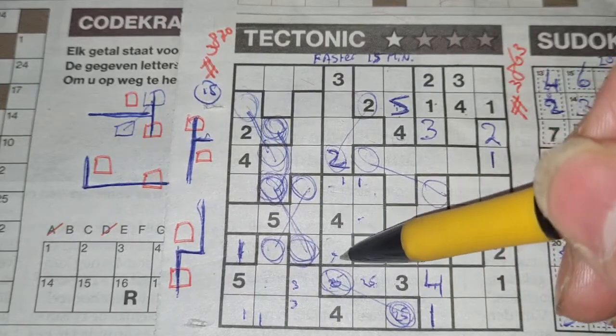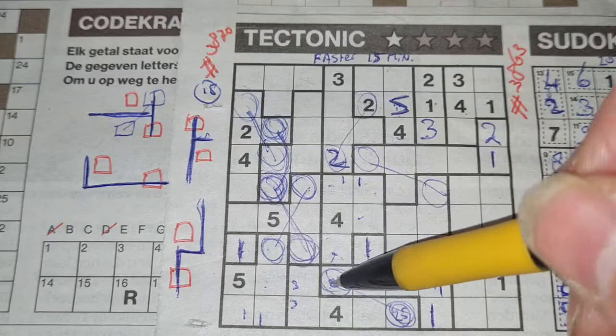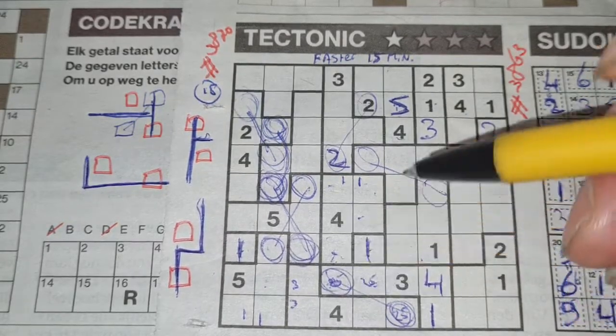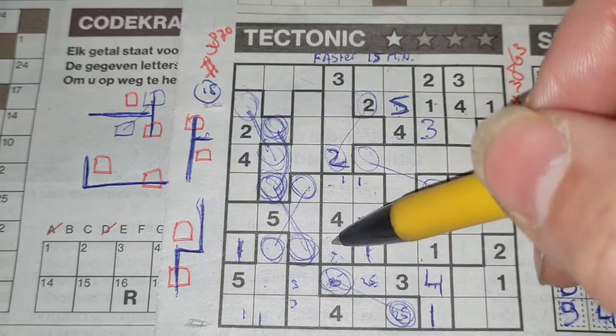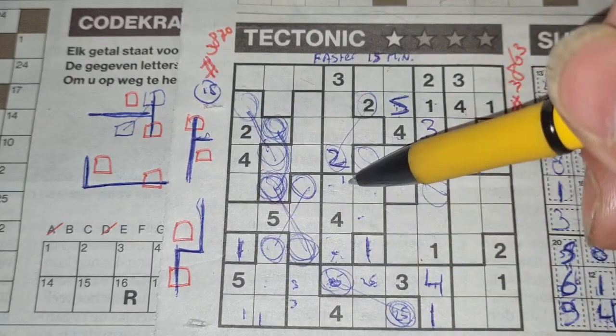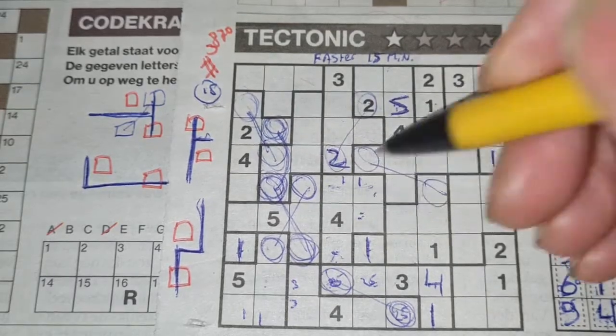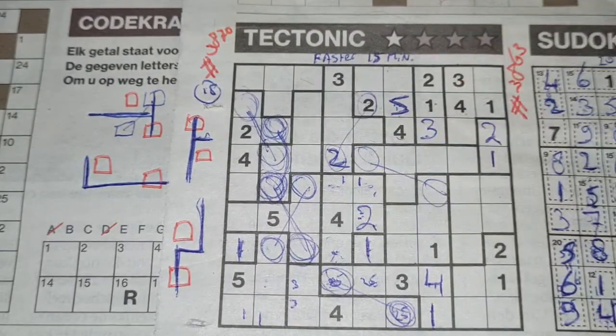That means if I place a 2 here, I cannot fill any 2 in one of those two boxes. And I need a 2 in one of those two boxes. So it's not the solution to place the 2 here. And here cannot be a 2, because we have a 2 there. So one box left for the 2 should be there.